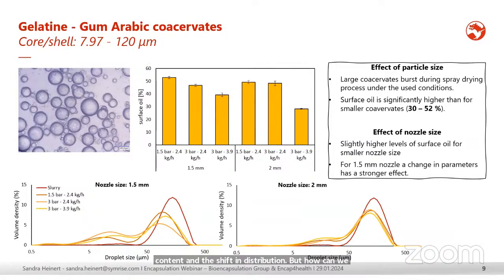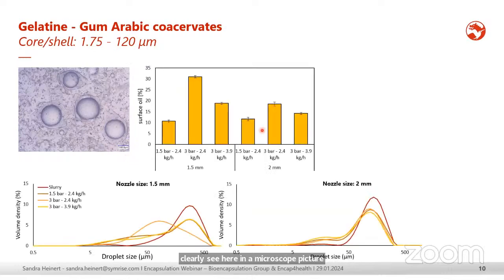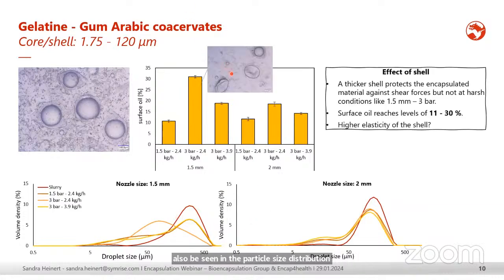But how can we stabilize these big particles or these big coacervates during spray drying if they are required by the customer? As in general, smaller core shell ratios deliver a better protection, the core shell ratio was changed, which led to a thicker shell around the oil droplet, which you can clearly see here in the microscope picture. And the thicker shell protected the encapsulated material against shear forces quite good, which we can see at the surface oil. We reached small levels down to 11%, similar to that of the small coacervates, but not at harsh conditions like 1.5 millimeters and 3 bar, which can also be seen in the particle size distribution. And in this microscope picture, you can clearly see the deformation of the coacervates.